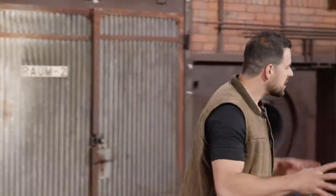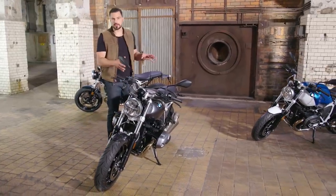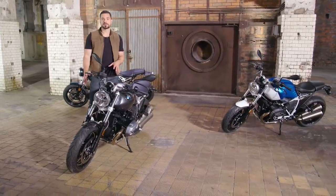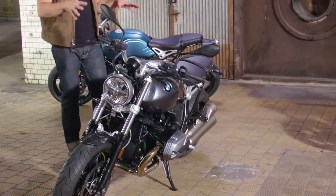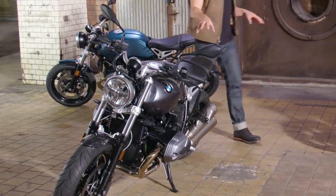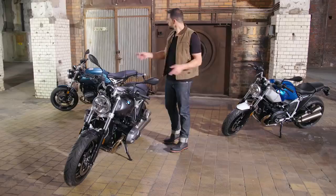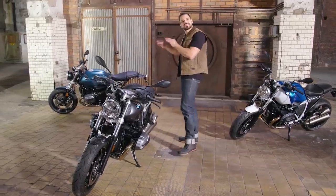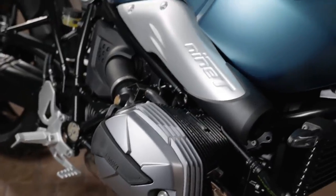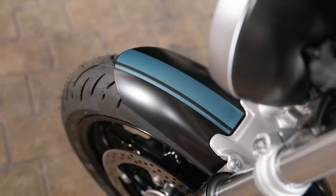Let's move over to the R NineT Pure. Here you can see it in the standard color, mineral gray metallic, both on the tank and the front fender. You find the new option 719 Wheel Sport and a new factory option, the silencer of the R NineT you can get for the Pure now. This bike here is tinted in teal blue metallic matte. This fantastic color gives the bike a fresh look. I personally like the tape on the front fender.